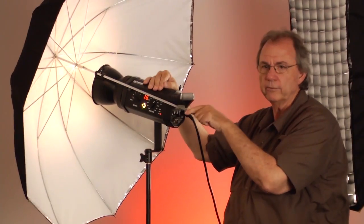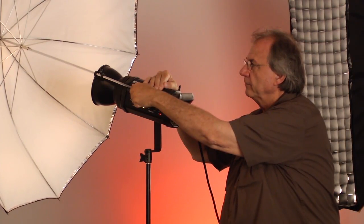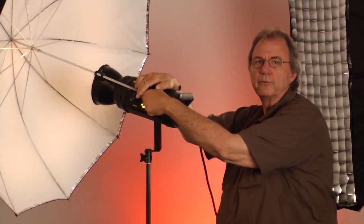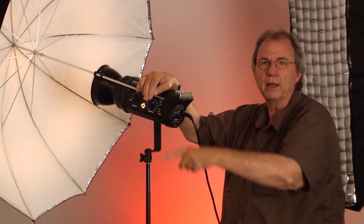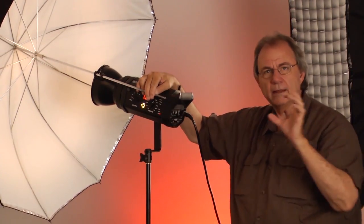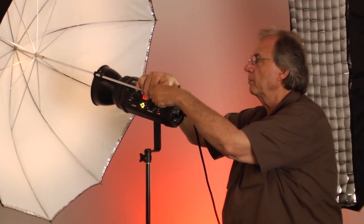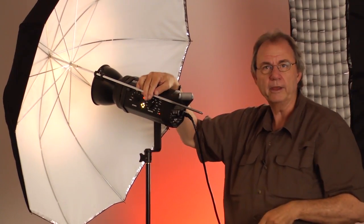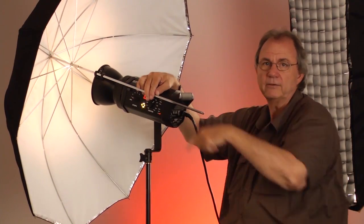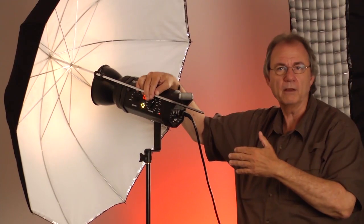So I can bring it closer this way, or I can move the umbrella further away from the head and move it out further. The difference is that the further it is away from the head, the softer the light appears. The more it lights the entire bell, if you will, the inside of the umbrella. If you need that light to be a little bit more specular, a little bit more focused, and a little bit more directional, then you want to bring it down and light a smaller area here. So then it becomes a reflected light source of 16, 18, 20 inches around. So it's interesting how that works. And there's a little bit of fall off.